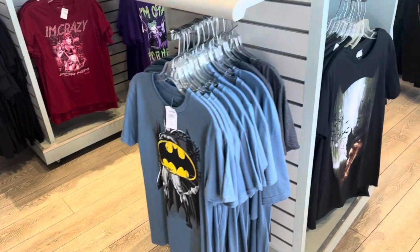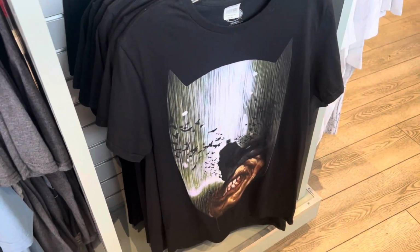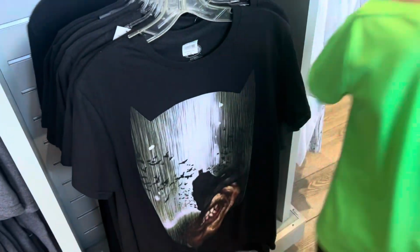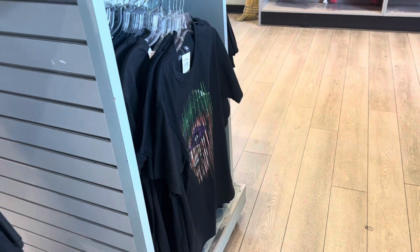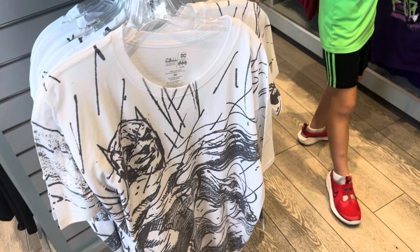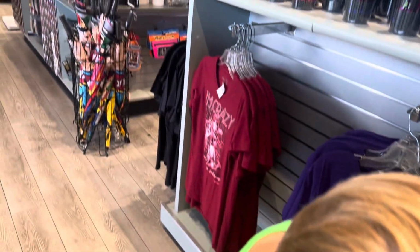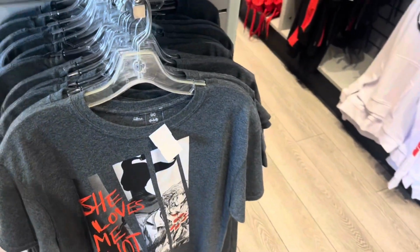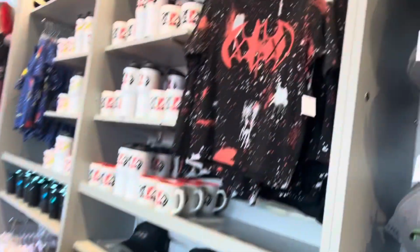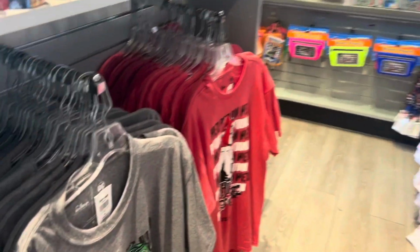Ty and I came into Gotham City Gifts just to look and see what they have while the bigger kids are riding Batman. That is a pretty awesome shirt right there. Then of course you've got your villains. I like this look too. So I'd say I'm crazy for her, and Harley with an I'm crazy for him. So his and her shirts for you. She Loves Me Not. Really like that design. These are some pretty cool designs. They're different.